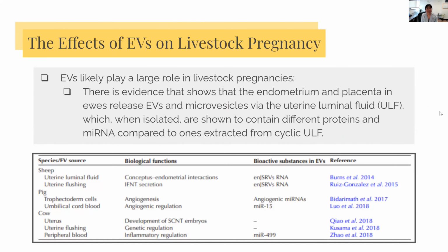The effects of EVs on livestock pregnancy. EVs likely play a large role in livestock pregnancies. For example, there's evidence that shows that the endometrium and placenta in ewes release EVs and microvesicles via the uterine luminal fluid, otherwise known as the ULF, which when isolated are shown to contain different proteins and microRNA compared to ones extracted from cyclic ULF.